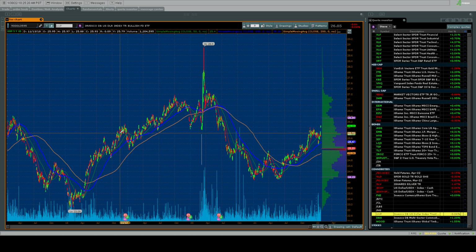And so we just broke through this level right here. We're going to put a line there so you can see the little gap up. And so the most likely destination next is probably going to be right up here at 26.34. And you'll notice the reason I like that area is you see the volume in here kind of thins out. That is the last point where people came in and sold.